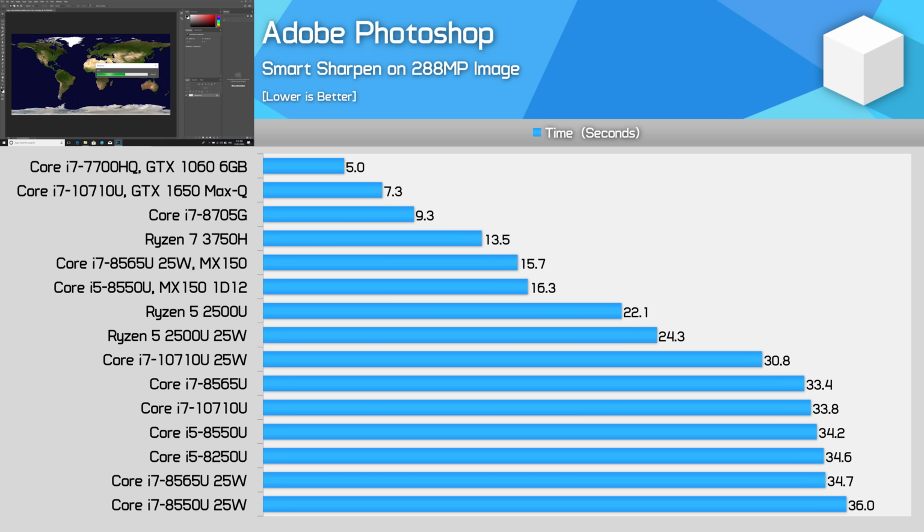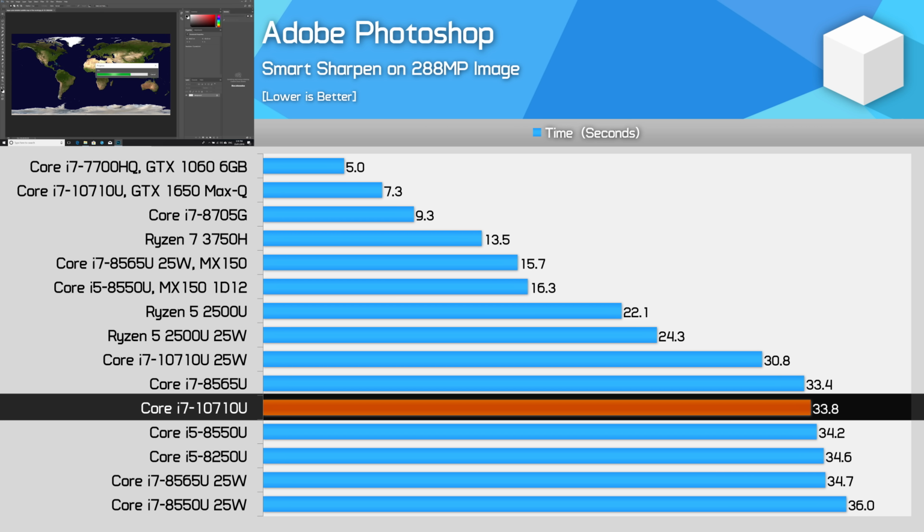Photoshop's Smart Sharpen filter goes the other way and becomes GPU limited. Given we aren't getting much of a performance improvement out of the UHD 620 GPU, it's no surprise to see the Core i7-10710U bring nothing new to the table here over other 15-watt processors.